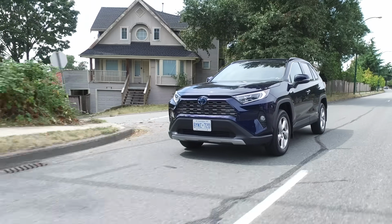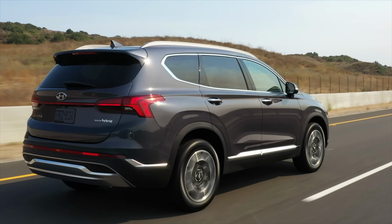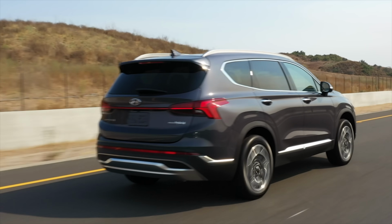That's the one to beat, and they haven't done it, but I'm guessing we have to wait until we get it. Yeah. It's probably a little bit more spirited than the RAV4. We'll have to wait and see. I look forward to getting it. We should be getting it soon.